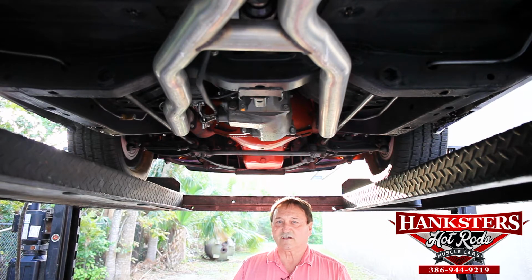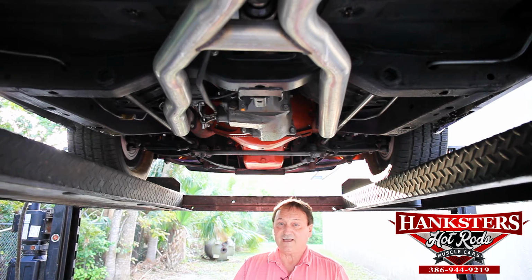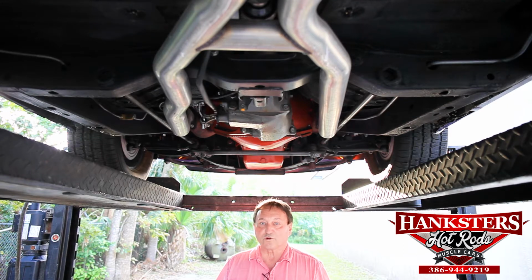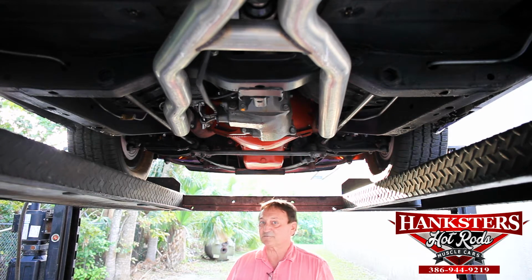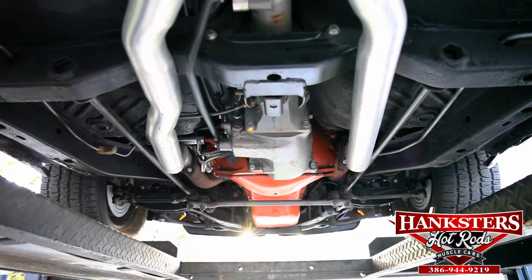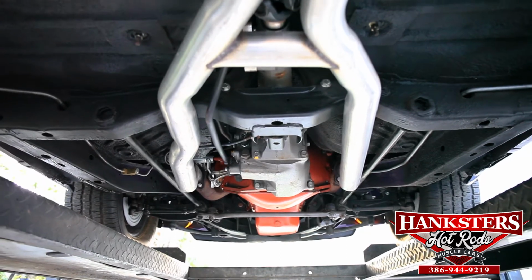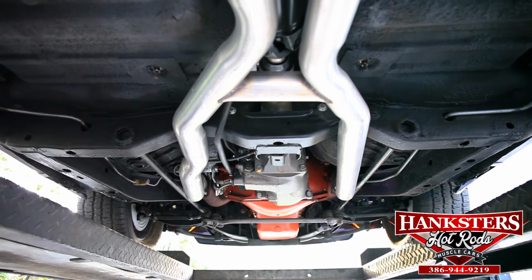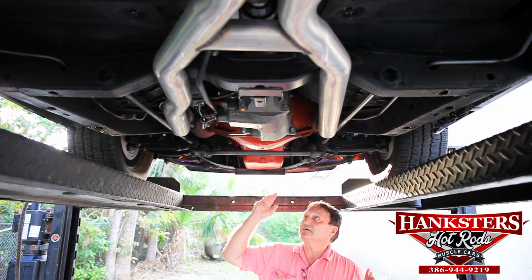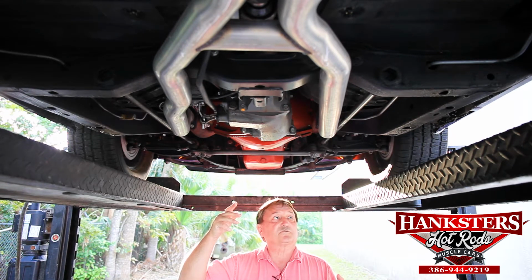At HANKSTERS Daytona. Today I got something really special for you. 1970 Hemi Challenger RT Convertible. 4-speed, that's special. Starting at the front, new sway bar links, new torsion bars, new front disc brake hardware, calipers, correct date-coded 426 Hemi engine. Chrysler new process, heavy-duty Hemi 4-speed.